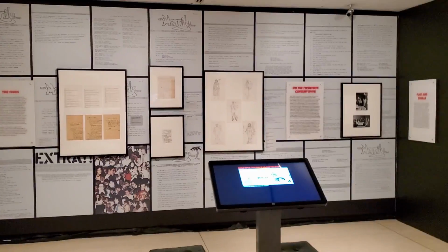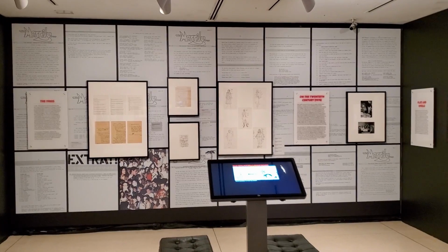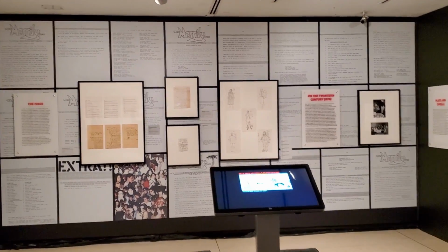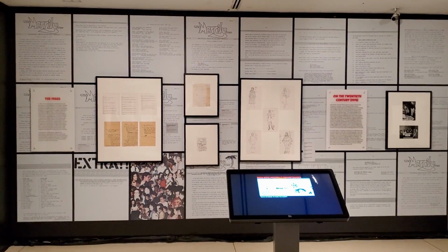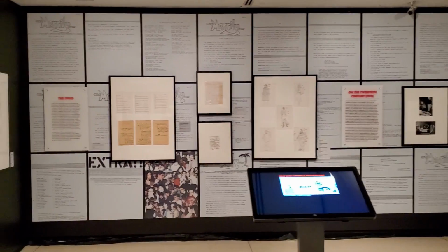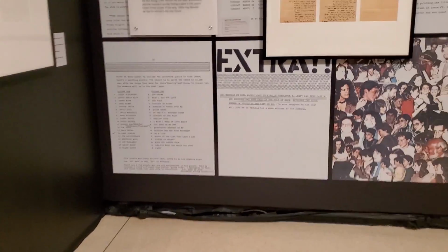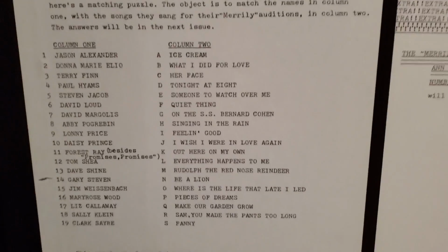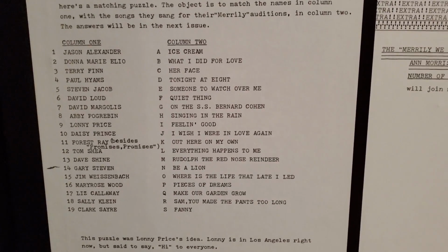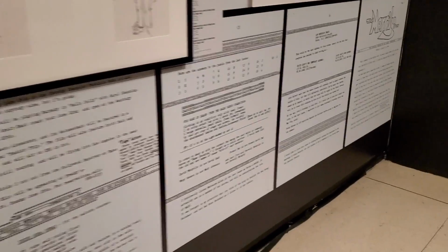The wallpaper on the back wall is the Merrily Press, which was created by a cast member in Merrily so that the young cast could stay in contact in those days before Facebook. It's a kind of fun newsletter, but one of my favorite things is a quiz that Lonnie Price suggests of which actors sang which song for their audition. And then the answers are down here.